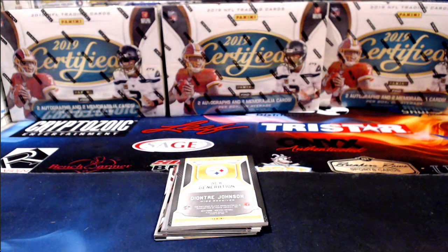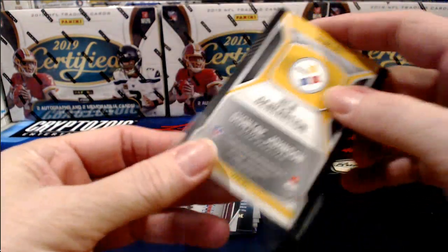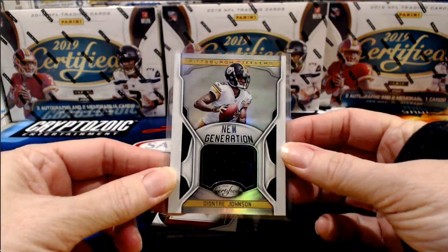Deontay Johnson and the Pittsburgh Steelers. Pittsburgh, baby.